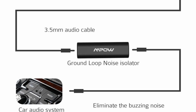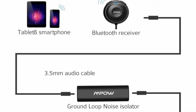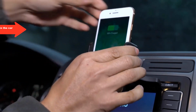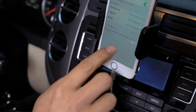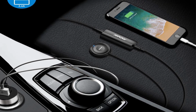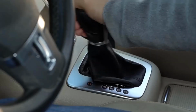Simple operation. 1. Fix the receiver on the best position of the car. 2. Connect the receiver to the AUX jack of the car stereo system. 3. Connect the receiver to the car charger. 4. Plug the car charger into the cigarette socket. 5. Pair the receiver to your smart device. 6. Adjust the car radio to AUX mode. 7. Now you can enjoy your music through the car stereo system.